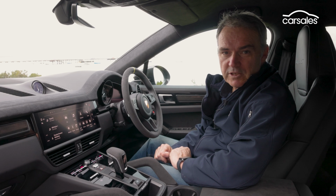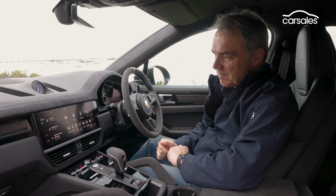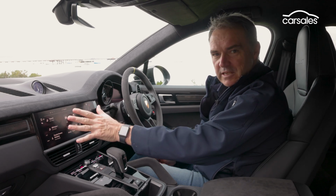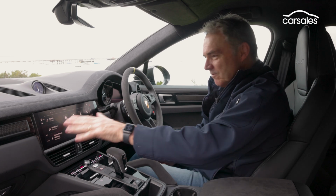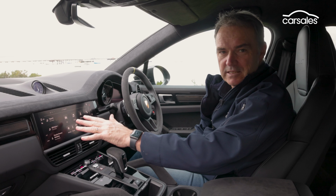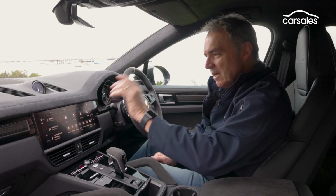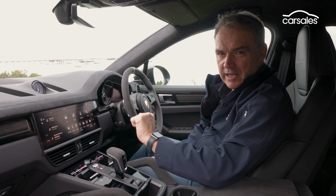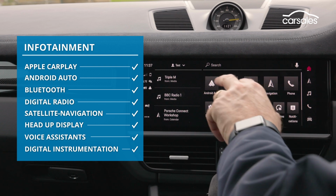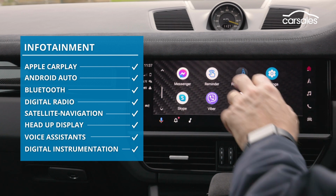The Cayenne Turbo GT features Porsche's 6th generation infotainment system. It's operated out of this landscape touchscreen sitting in the dashboard. Look, the superficial stuff, the basic stuff, is pretty easy to access and understand, but there's a lot of detail here. You're going to have to drill down and you're going to take time to learn how to do it. Porsche has traditionally only offered Apple CarPlay connection, but Android Auto is now part of a comprehensive infotainment package.